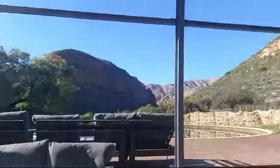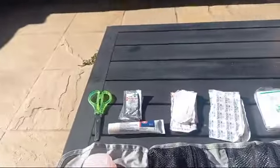As you can see, it is a beautiful winter's day, and we are getting ready for yet another great Leopard Trail hike. One of the questions we get asked a lot is, what do we have in our day packs from a first aid kit? So I'm just going to quickly talk you through my first aid kit that I take with me on every trail. It's just for the day.